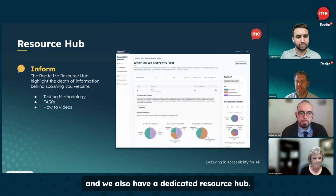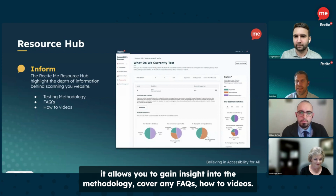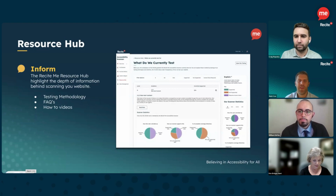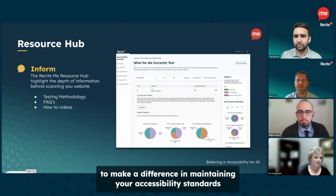And we also have a dedicated resource hub. So for folks that want to know more, it allows you to gain insight into the methodology, cover any FAQs, we have how-to videos. So for any organizations utilizing the tools such as the checker, the goal really is to ensure that all users are comfortable and confident with how to use them and are able to set about the actions to make a difference in maintaining your accessibility standards.